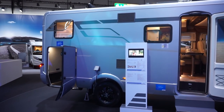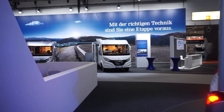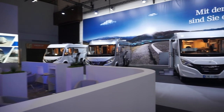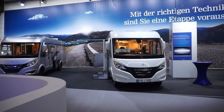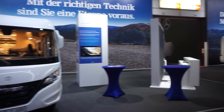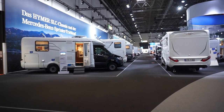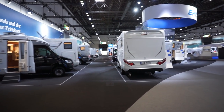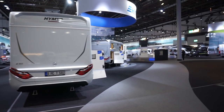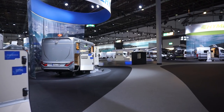That's to give the other new Hymer van. And we've got a lot more. I will almost certainly go to the showroom in Bad Waldsee next January, and hopefully I can film some more vans whilst I am there. I was thinking of going to Bad Waldsee on this trip, but my plans have just changed.